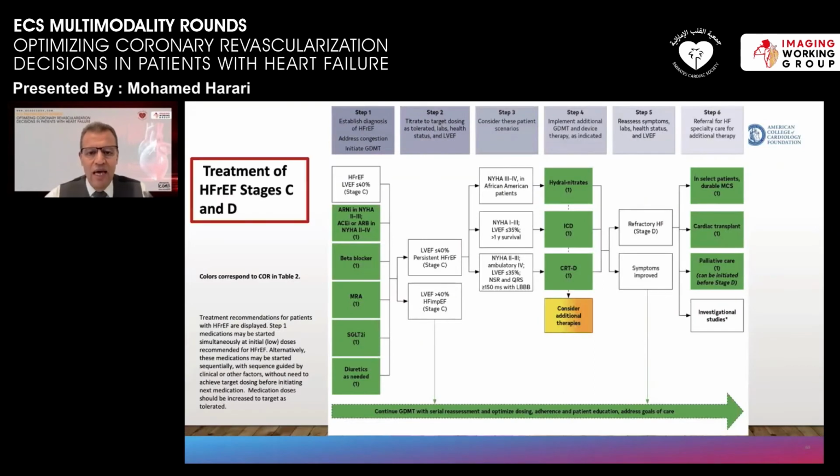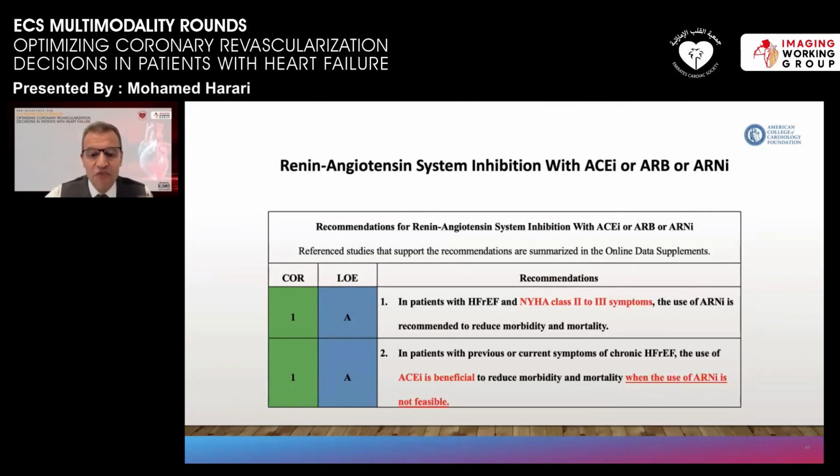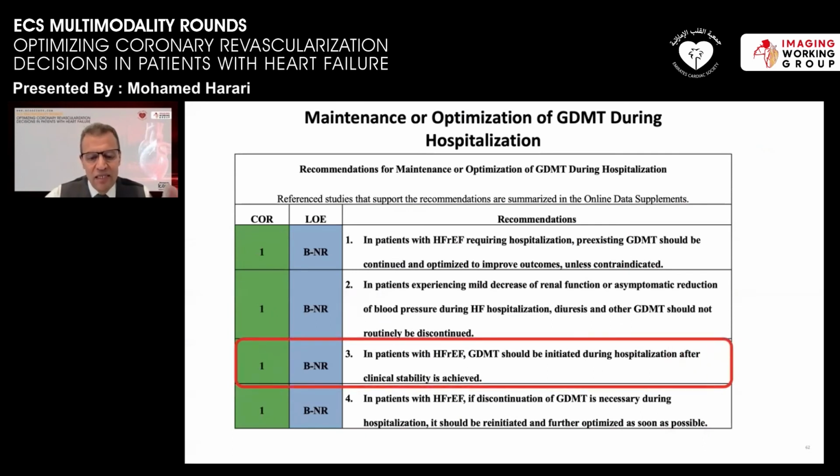That has also been highlighted in the new American guidelines of May this year, putting step 1 as starting the ARNI, beta blockers, MRAs, and SGLT2 inhibitors. The American guidelines went a step further by saying that ARNI should now be used instead of ACE inhibitors, and ACE inhibitors should be used only if the use of ARNI is not feasible. The guidelines now give a class 1 recommendation to start guideline-directed therapy during hospitalization as soon as the patient is stabilized.